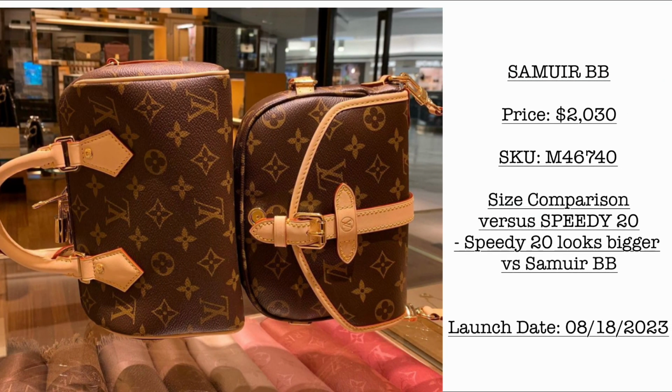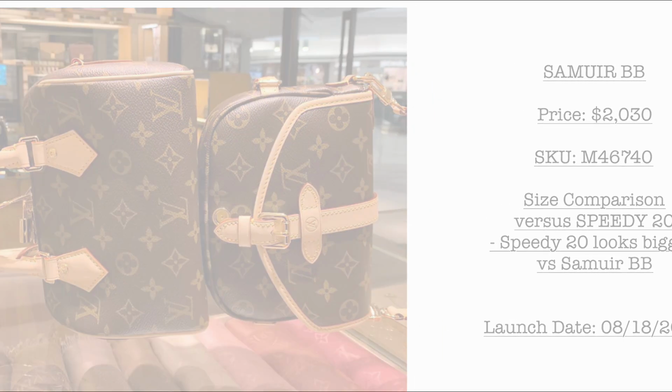So this is a size comparison versus the Speedy 20. So as you can see, the Speedy 20 is a lot bigger, so definitely we could expect that what could fit inside the Samoa BB, definitely you could fit inside the Speedy 20 as well. Which bag do you prefer?